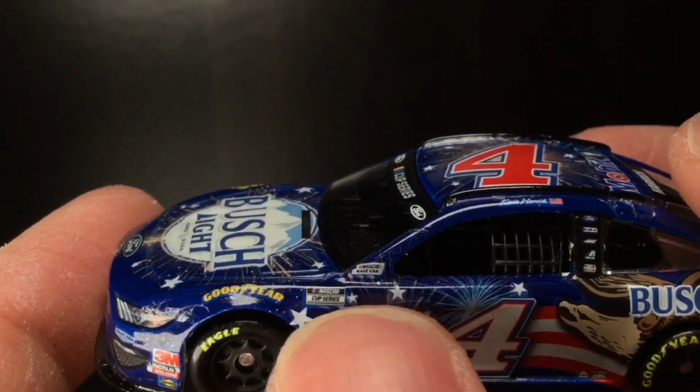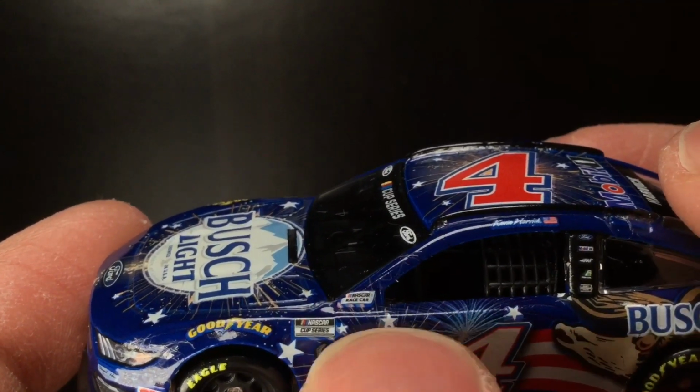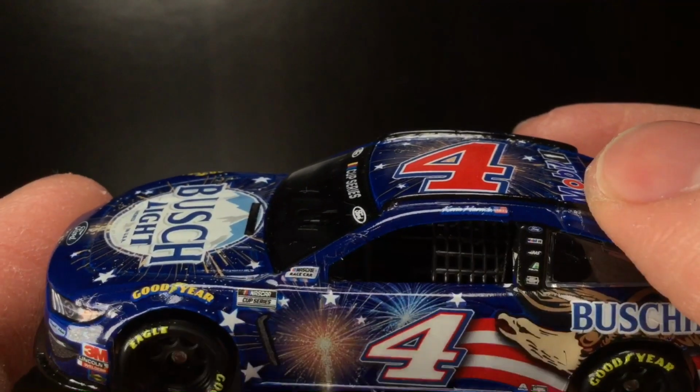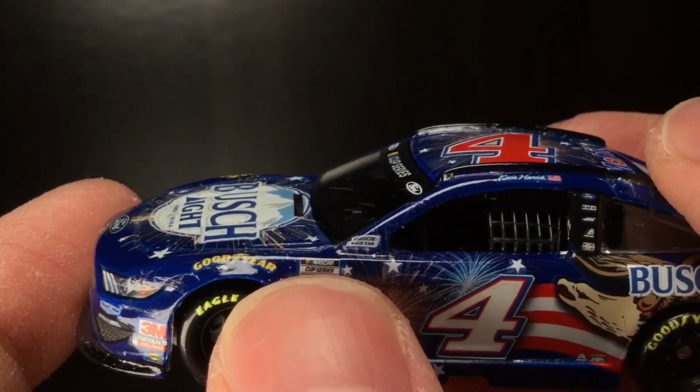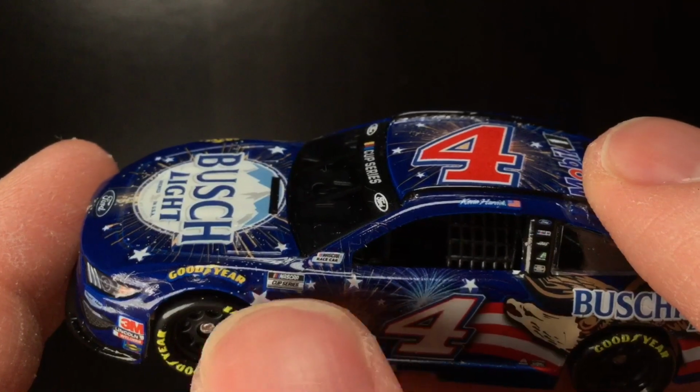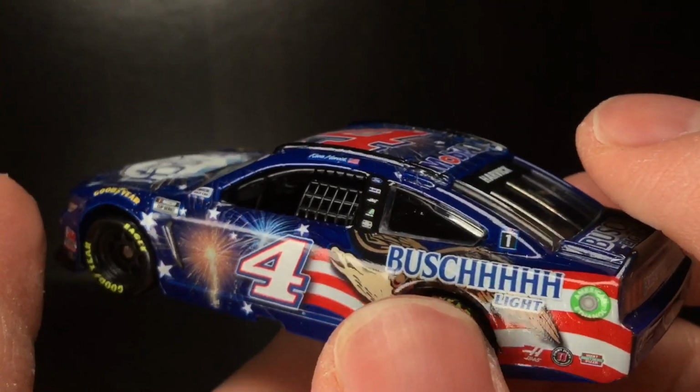That's pretty clean. Got the NASCAR Cup Series logo right there. Got the NASCAR race car logo. Notice how the stars go around the contingencies. They're not cut off. Very, very sharp design. I love the yellow Goodyear right there. It goes very well with the rest of the paint scheme.